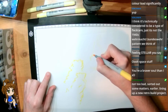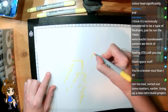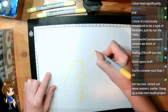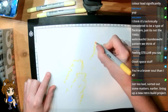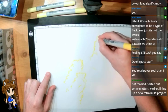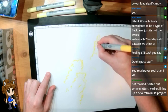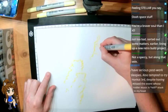Not too bad, sorted out some matters earlier, lining up new retro build project, awesome. Is that another Spectrum build, or anything like that? Or are you going back to the microcar racing thing?